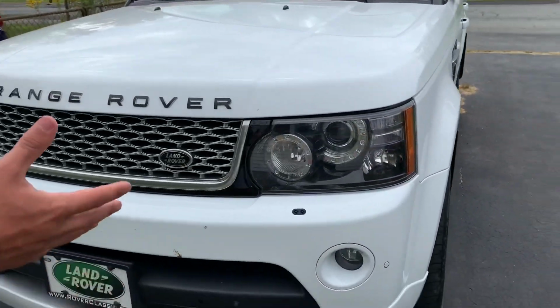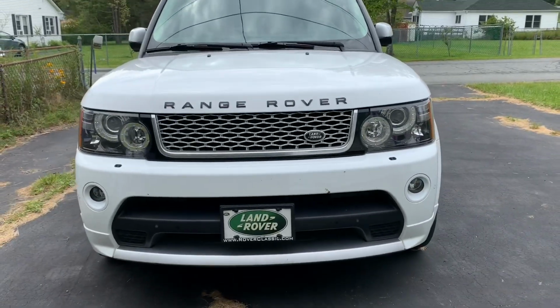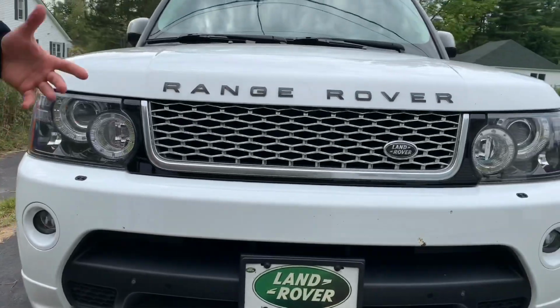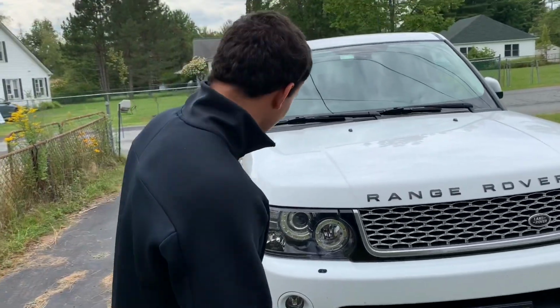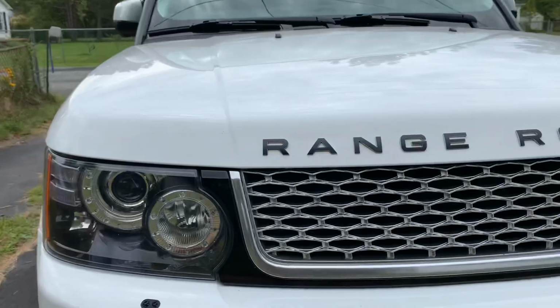Look at this, it's a box on wheels. There's zero aerodynamics going into this car. Just look at this, the box. But it has like this body kit that makes it look really muscular and beefy. It's like you're driving a tank. Look at these lights, really nice grill.